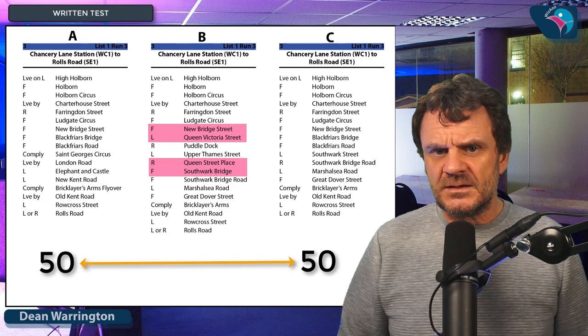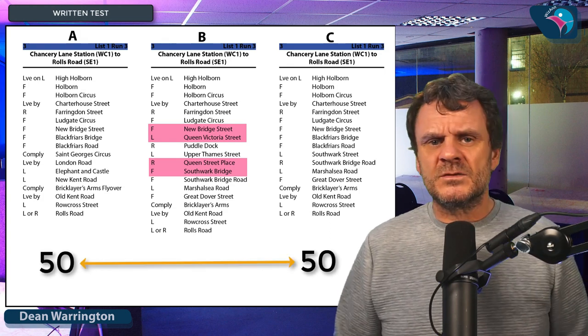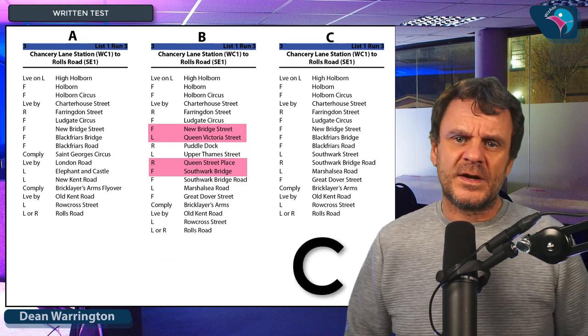Version C looks like a more direct route to Bricklayers Arms than version A. So I think version A is wide slightly. So version C is the correct answer.